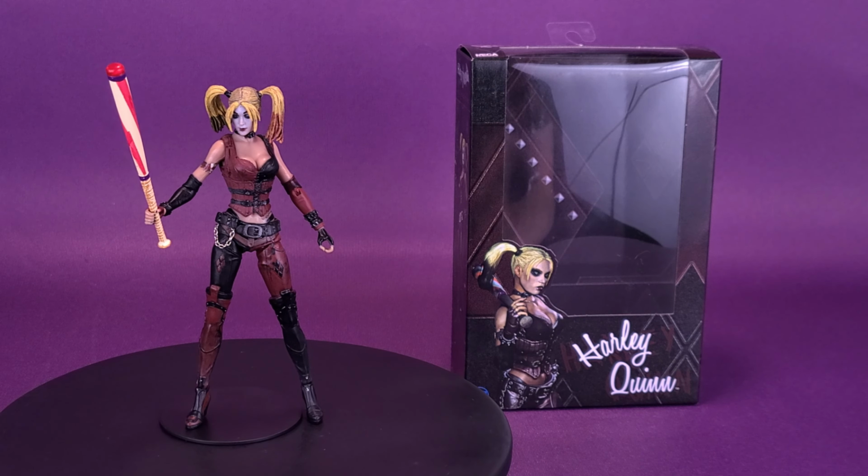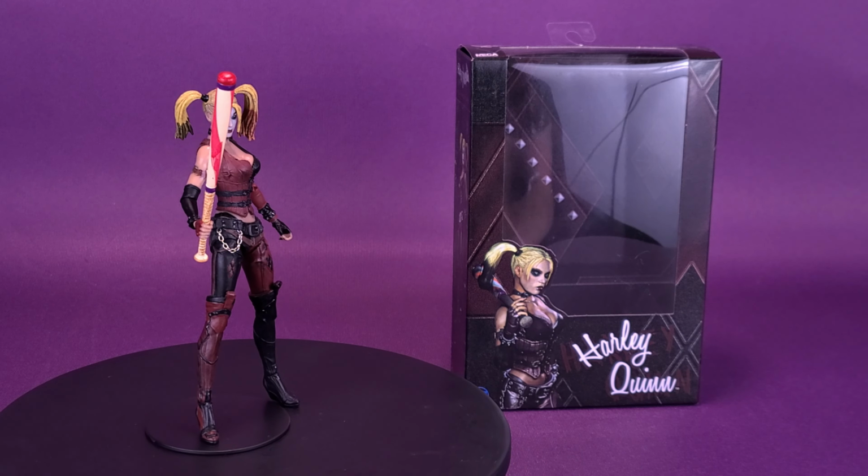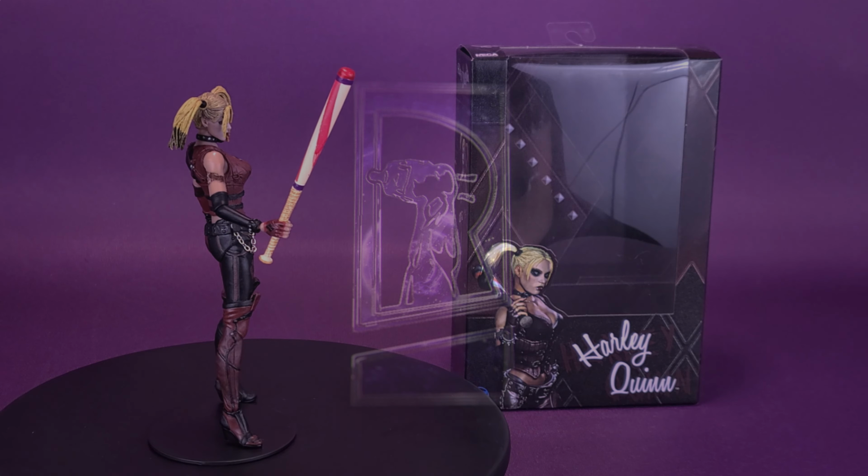Harley can't help being a bootleg. Here's a look at the NECA Toys Batman Arkham City knockoff Harley Quinn.